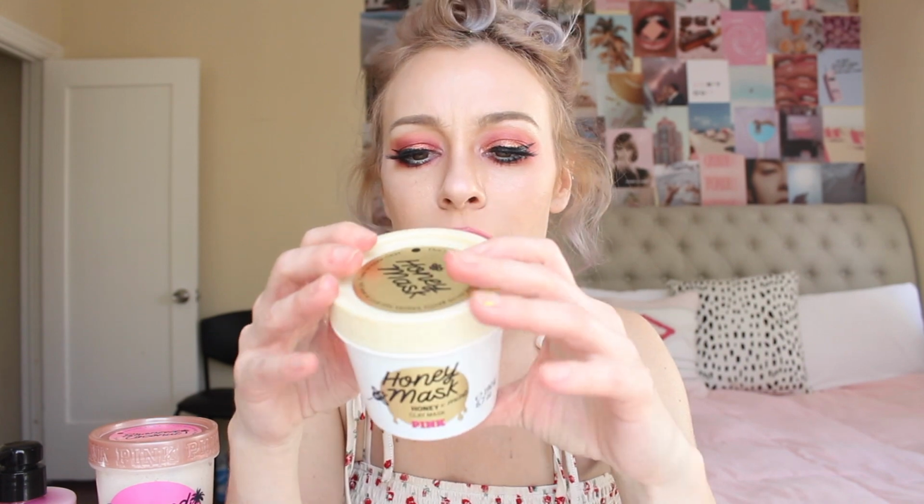So there were a bunch of different face masks. I decided to get this honey mask because I thought it was really intriguing. It said honey plus mint clay mask. So it says mint to be, get clean and gently exfoliate with this minty fresh mask and scrub all in one.